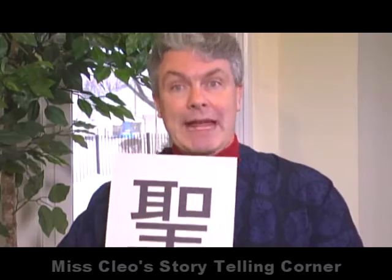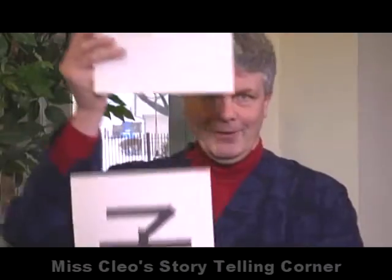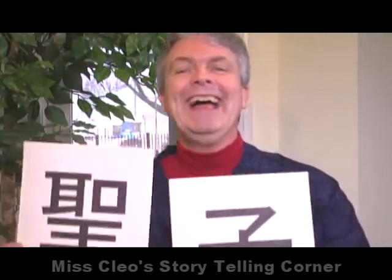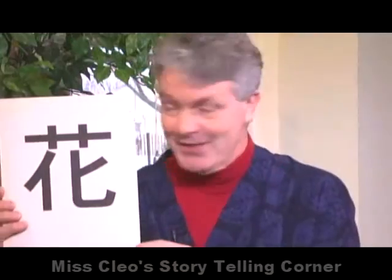Now, when you name girls, either in real life or in stories, sometimes you use this kanji. This kanji is ko. It means child. So in this case, seiko, or do I get that right? Seiko means wise child. And I have a friend in Japan, lives in Nagoya. Her name is Seiko. This character means flower, something we're very much wanting to see at this time of year.